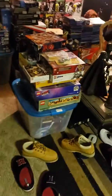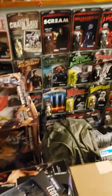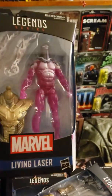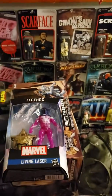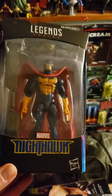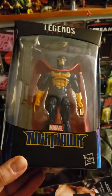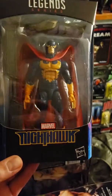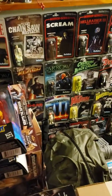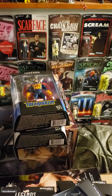And while we're stuck on Marvel Legends, I'm going to take a stroll down here. Also, not yesterday, but during the week, I got this set in. I should have been more pumped about Living Laser, seeing as it is his and Nighthawk's first 6-inch figure, but we just got them probably about 2 years ago in 3.75-inch. But I mean, they are still awesome figures, taking nothing away from them. This is the second Thanos. It's not the Endgame set.